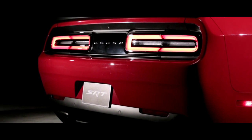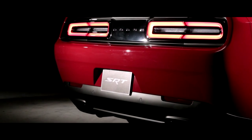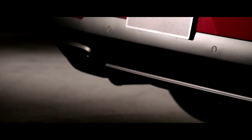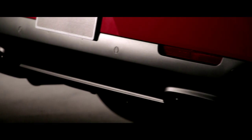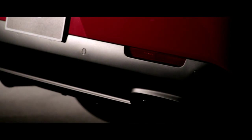The exhaust represents the first fully active system in Chrysler Group passenger car history. It's tuned to provide a reassuring staccato exhaust note that opens up to reduce back pressure and increase horsepower when prodded by the driver.